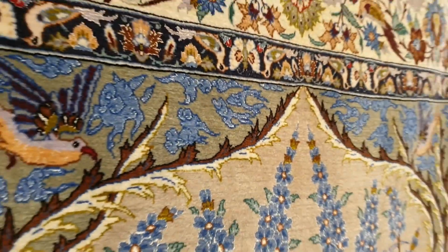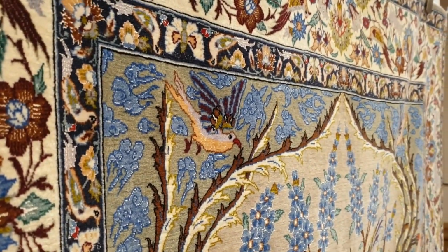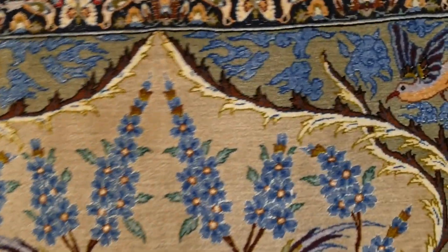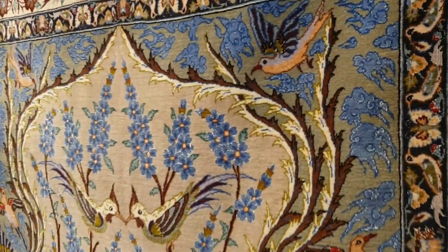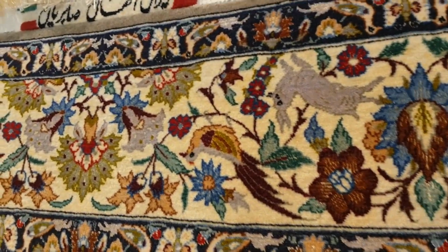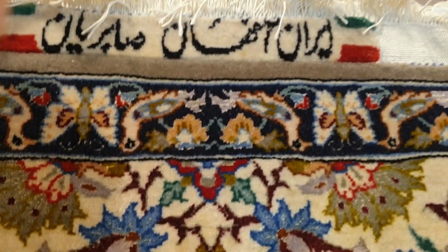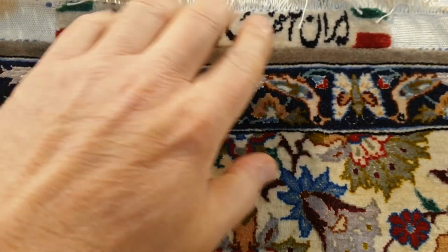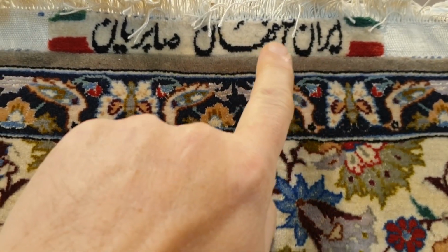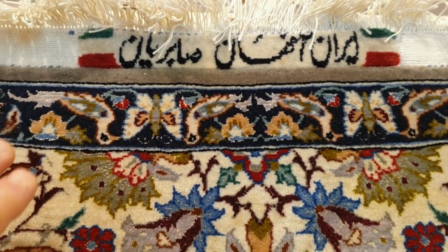I'm just going to, instead of zooming in and out, take my camera and go from one side to another, and you can see how the colors change. You can see the silk. This is a very traditional Isfahan silk foundation. Then you have the signature, and this is typical for Persian rugs. I guess I should tell you that the signature is not the weaver's. It's the designer, Sabarian, and this is Isfahan, Iran.